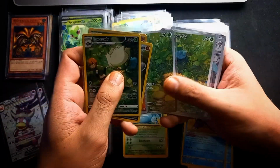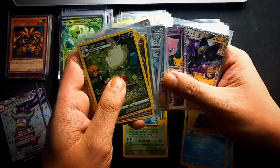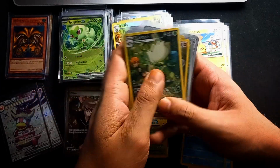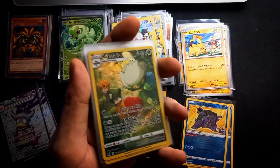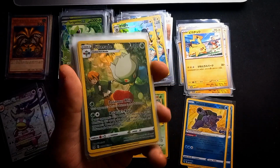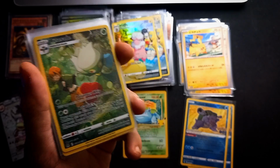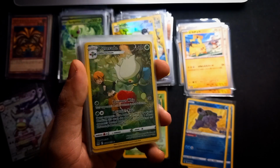And then we get to the Galarian Galleries and also the Trainer Galleries, because I am now buying a really large amount of Trainer Galleries and Galarian Galleries and art rares. I really think they will go up and have some great value in the future in near mint condition.